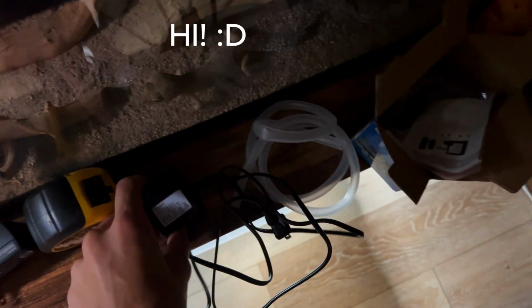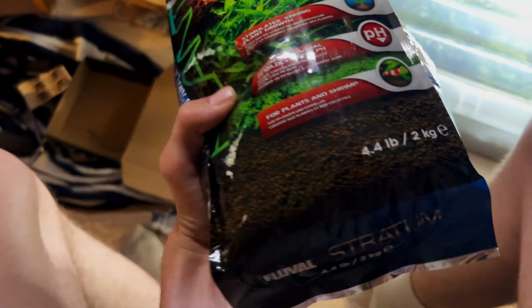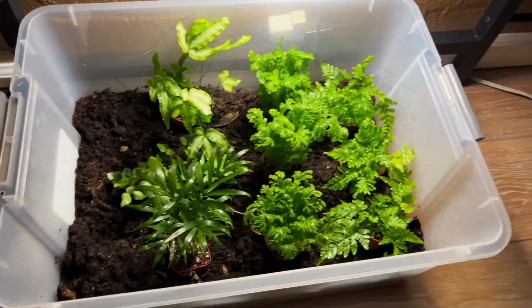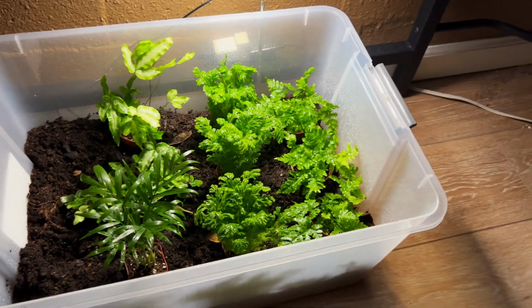I got the water pump, and I got a second water pump just in case, and aqua soil. This is my plants right here. Oh shit, there's a lot. I love it. They're all so pretty. They're all green. There's that one as well. You can't really see it.